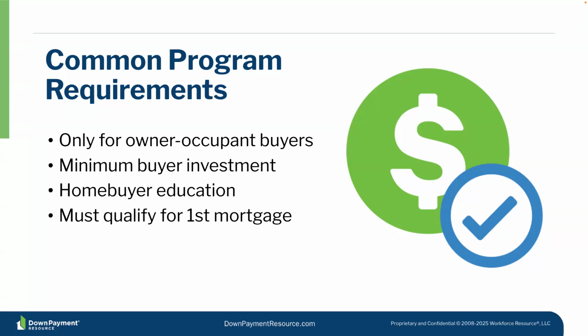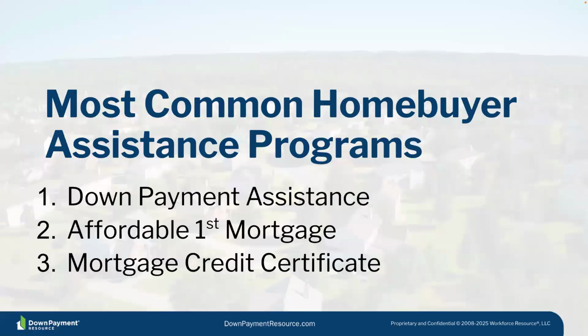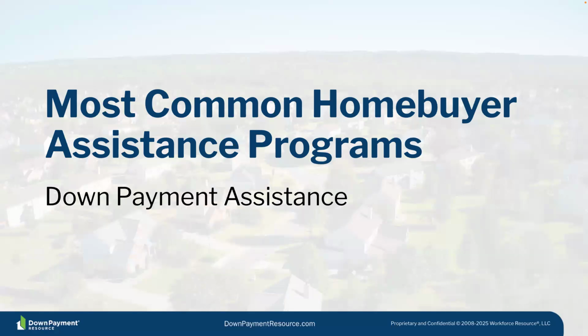Now, with those universal requirements in mind, I'd like to take a look at the three most common types of homebuyer programs and what's unique about each of them. Now, the three most common types of homebuyer assistance programs are the down payment assistance program, the affordable first mortgage, and mortgage credit certificates. There are variations and certainly many other names for each type of program, and that's what we'll clarify as we learn how each one works. And remember that as we go, no two programs are exactly the same, but we're going to learn the basics of each type so you can understand at a glance what your options are. So I'd like to begin with down payment assistance programs.